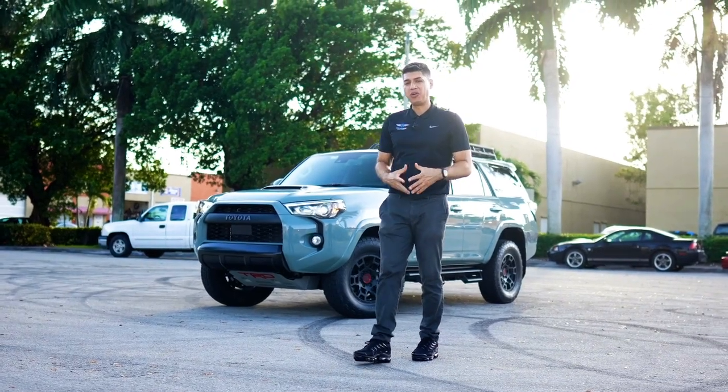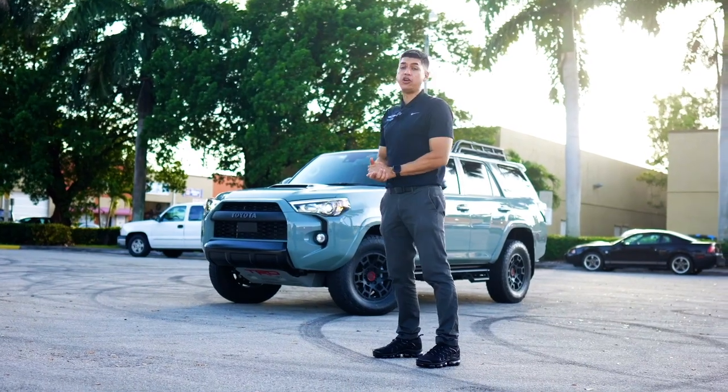All right, guys, you made it this far. We are done with the Toyota 4Runner Lunar Rock.